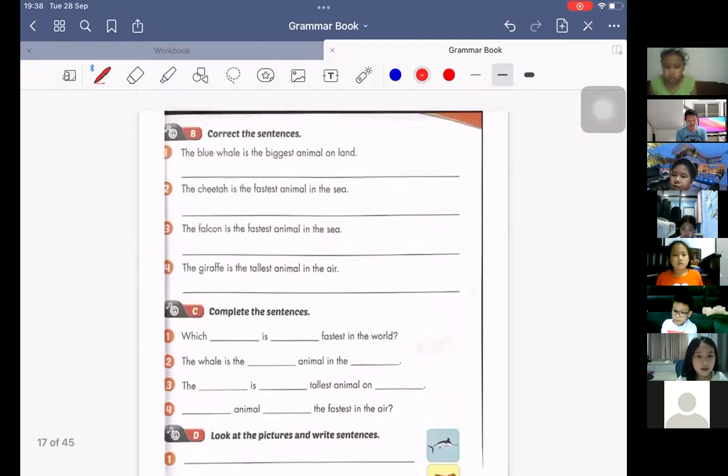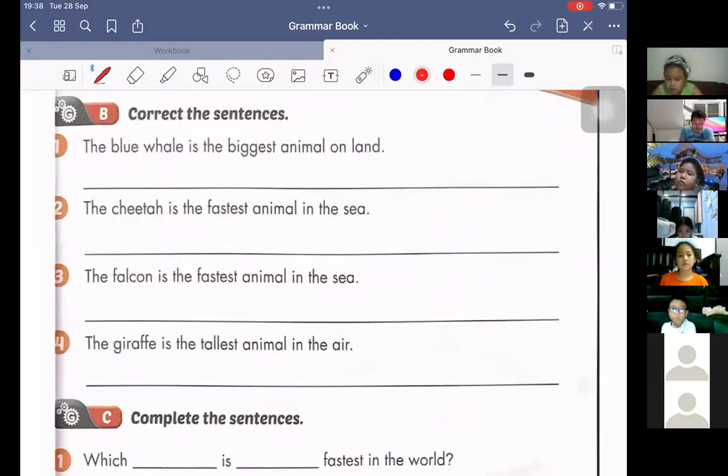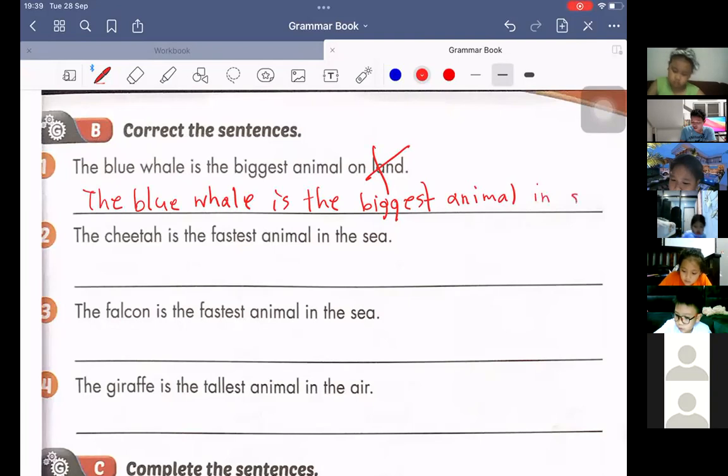Here, B, correct the sentences. The sentence: the blue whale is the biggest animal on land. It's not correct. You have to write out the right answer. The blue whale is the biggest animal in the sea.